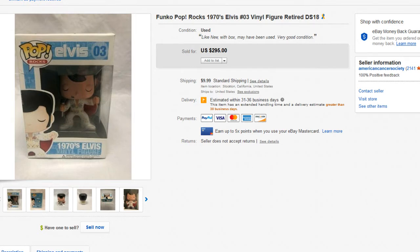I've been talking about these for years. People have been talking about these for years. You can definitely find some retired vaulted ones. That's what they're called. Instead of retired in the Funko world, they say vaulted. And as you can see here, this is a really rare one.